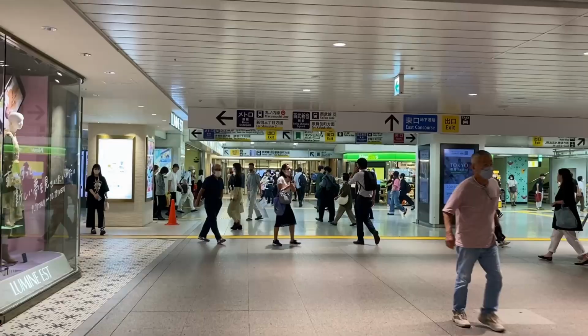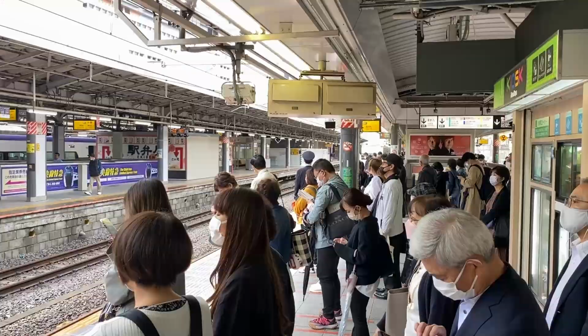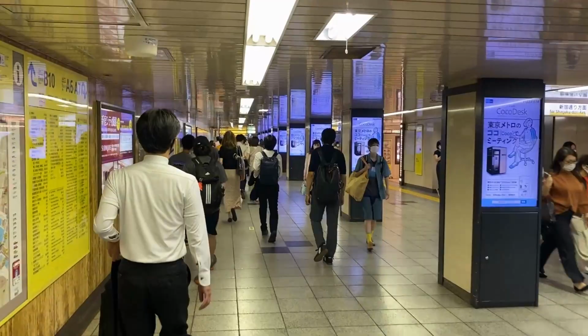Number 5, Shinjuku Station. This is a station I've lived and worked near, but it still felt like months before I could make my way around. With an average of 3.59 million people using the station every day, Shinjuku is officially the world's busiest and has a Guinness World Record to prove it. So what does that mean?